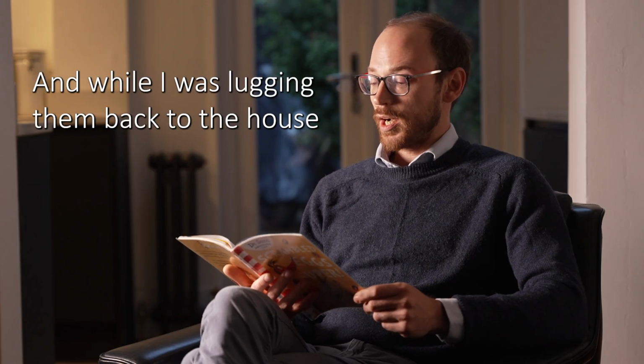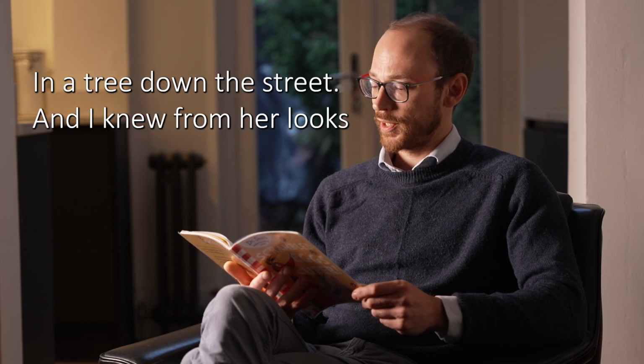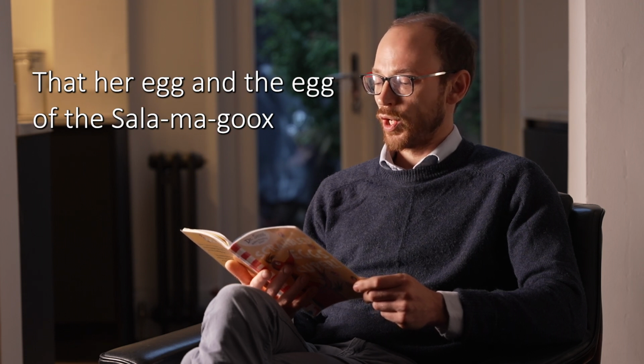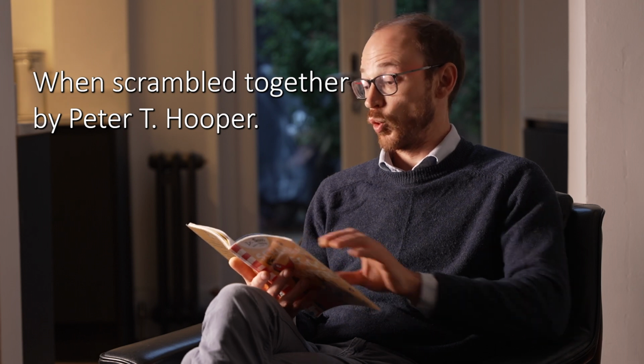And while I was lugging them back to the house, I happened to notice a tizzle-topped grouse in a tree down the street, and I knew from her looks that her egg and the egg of the salamagooks ought to mix mighty well, ought to taste simply super when scrambled together by Peter T. Hooper.